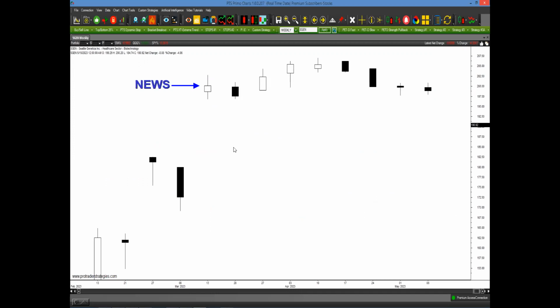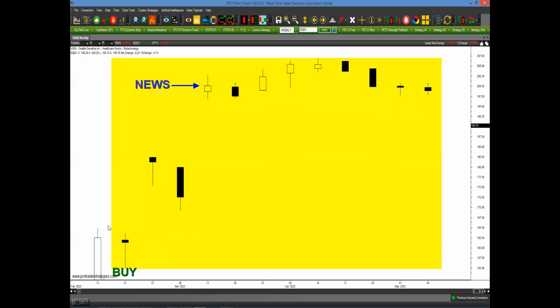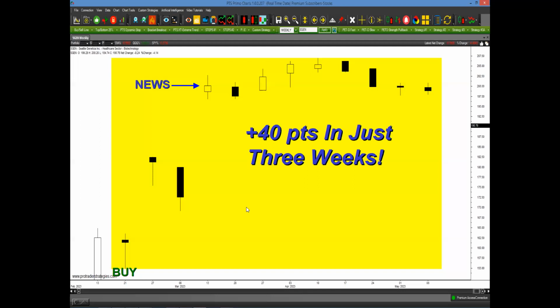Could the PTS-XT have helped us? Well, if we simply applied the scan, we would have seen that the first bar, the weekly bar in the block, was weeks in advance of that news. So we knew that this week in February, well before the news came out, you had a choice whether you wanted to buy this or not. This is the beauty of the PTS-XT. It's so sensitive. It knows things based on market behavior that often come before an announcement. So had you taken that signal using the PTS-XT, you could have potentially captured 40 points in just 3 weeks in advance of that announcement. And this just happened a couple of months ago.